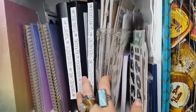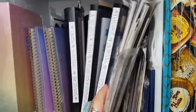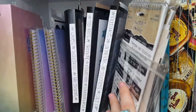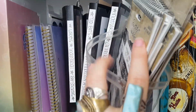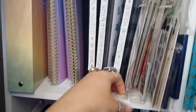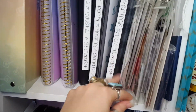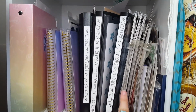Extra loose stickers like giant alpha sheets and stuff that don't have a home. In here, I just have this little plastic zip organizer, and it just helps me keep all of my Word sticker albums together. So I really like things like this. These are actually made to put in a binder. I don't know what brand they were. I've had them for forever, but I just use them like that.